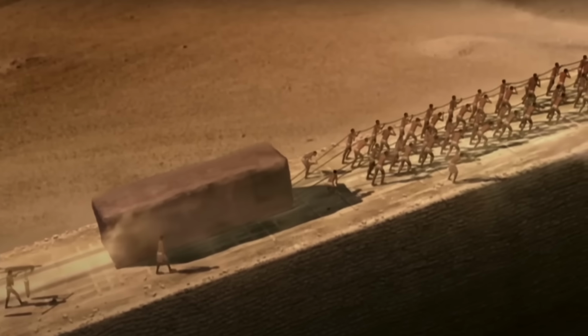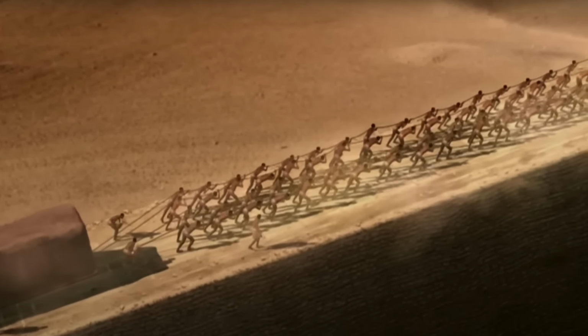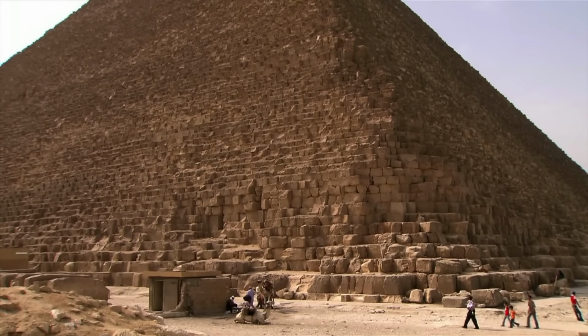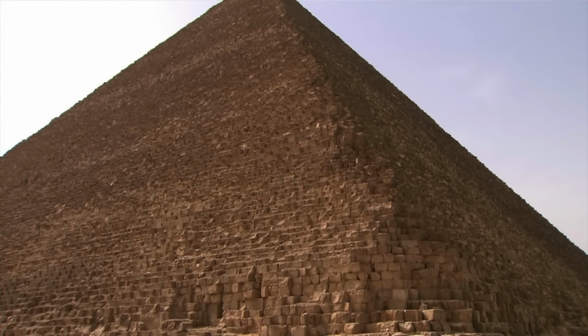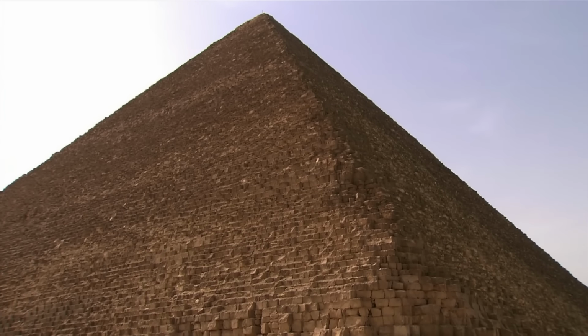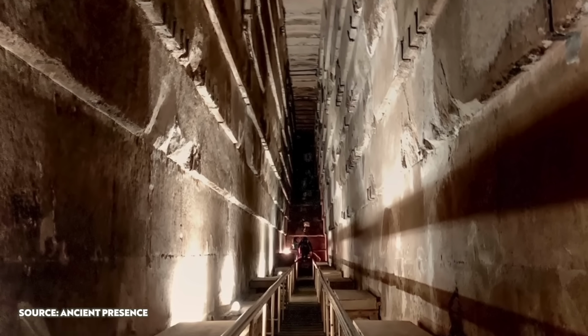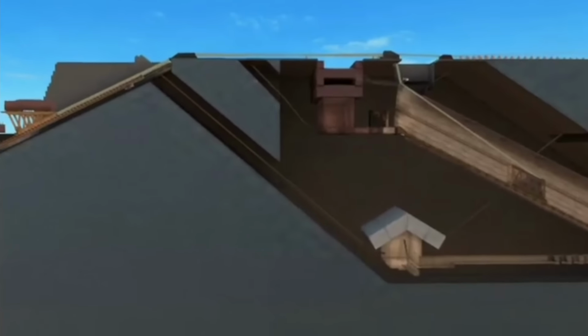If these blocks were simply pulled up a ramp with a 7% incline, you would need 600 men to just pull one 60-ton block into position. Coordinating this many people would be a near impossible task, and the difficulty of this work is somewhat unrealistic. Houdin's answer to this problem is of course the Grand Gallery. In his view, it's the central key part of a grand system of counterweights that would have made the job possible with just 100 men, to move the enormous granite blocks.